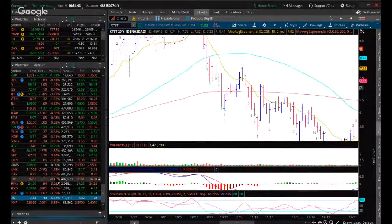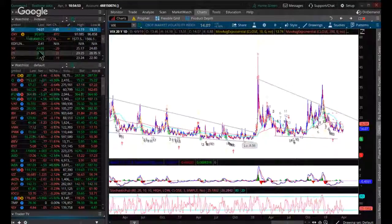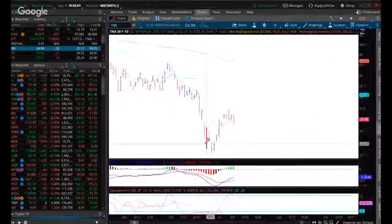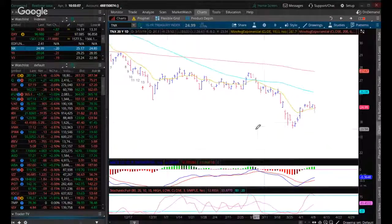All right, so that's pretty much it. Let's round it up with the VIX popping. And that's a good sense in the 10-year index. All right, taking a little bit of a breather, and we'll see how that one works out in the next few days.